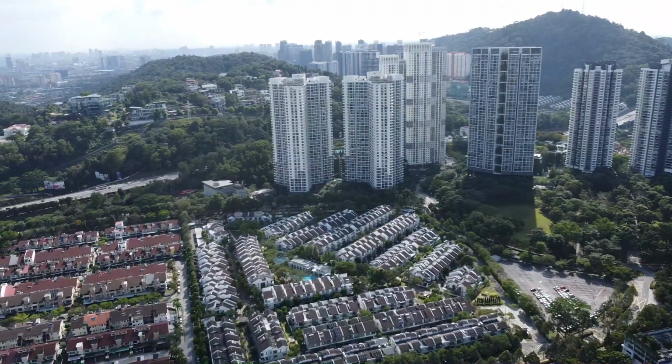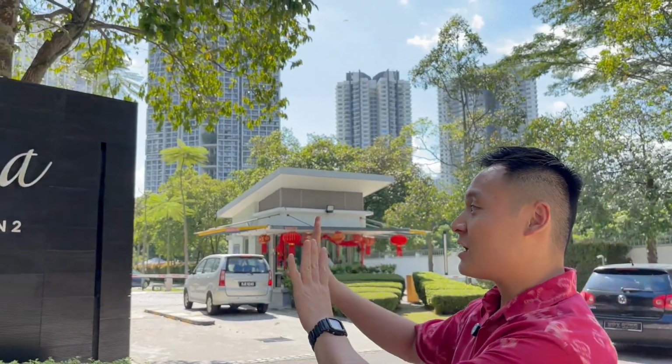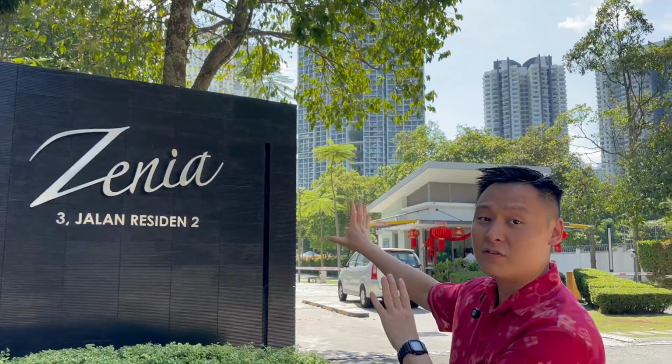Now we are at Zernia. Now Zernia is also a very low density development which consists of both landed and high-rise. Collectively, there's only 200 units over here. Very nice entryway design. I love the black color finishing over here. That also kind of highlights the name of the development itself lah.